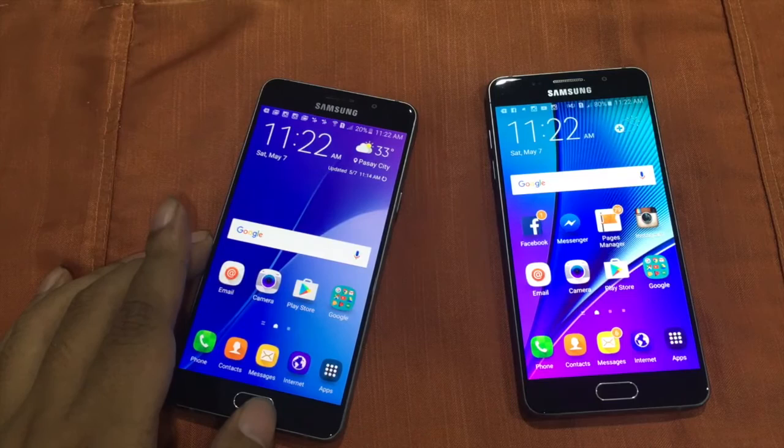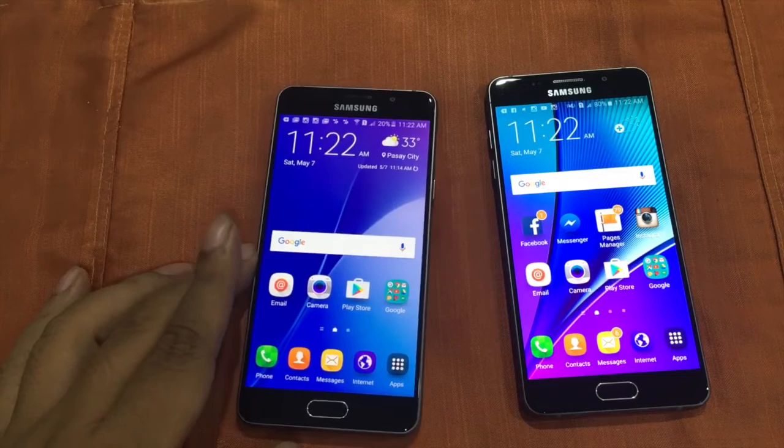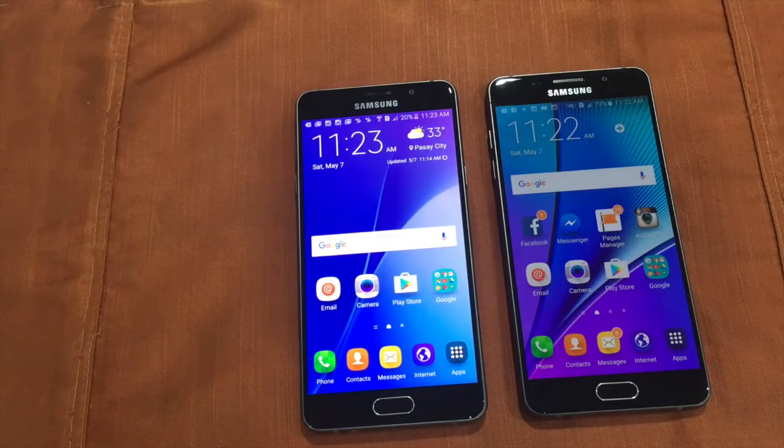Sobrang layo ng difference. Yeah, definitely tatagal talaga kasi the S6 only has a battery of 2,500 mAh. Sobrang liit ng battery ng S6. And may issue pa with heating, so nakaka-affect din siya ng battery life. And so far dito, umaabot ako ng more than average na performance pagdating sa battery. Minsan din ako nagdadala ng power bank eh. But this is not as powerful as the S6 though. Yes, it's not as powerful as the S6.